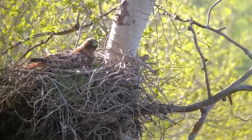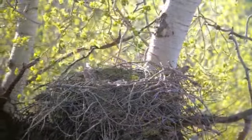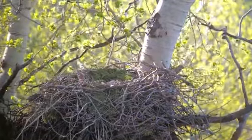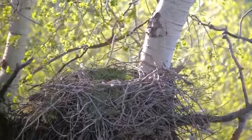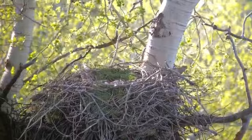Now, when you see the clip, you'll be able to see the new additions to the nest around the rim of the nest. You'll see a lot of green limbs. That's what was added to the nest this year. And then you'll see many of the eggs down in the nest before the adult comes to land on them to incubate them.